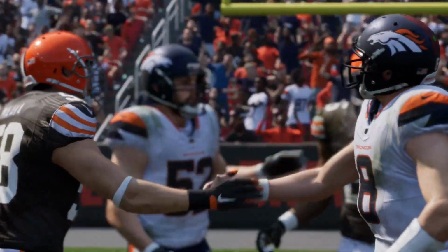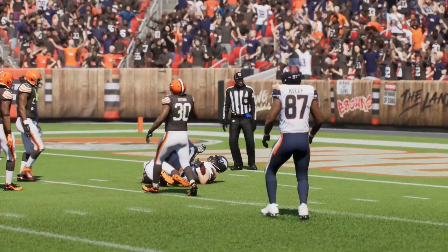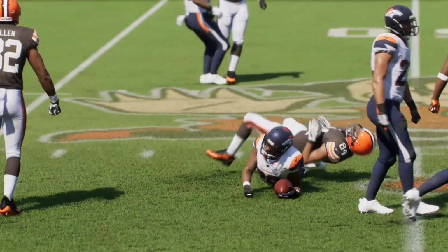The Denver Broncos ascend to 8-4. So they are atop the AFC West, 2 games ahead of the Chiefs, and about 2.5 games ahead of the Oakland Raiders and the San Diego Chargers.